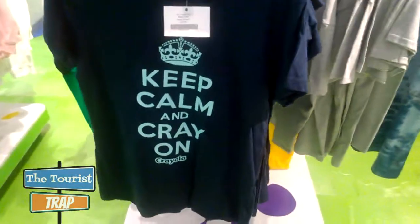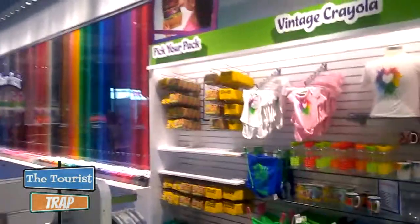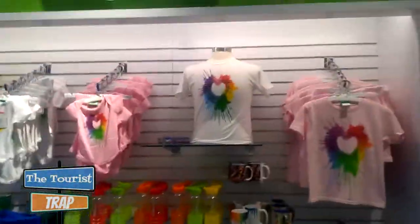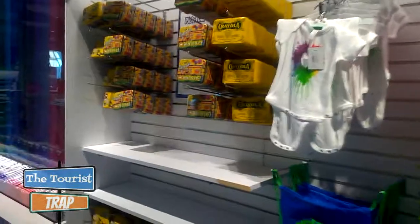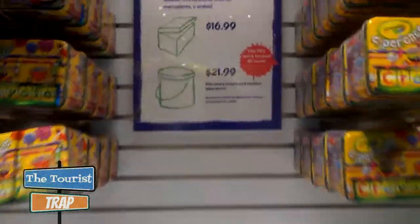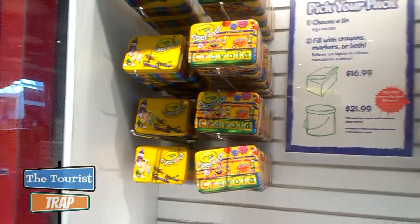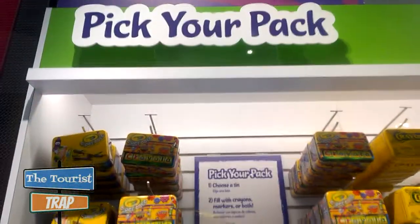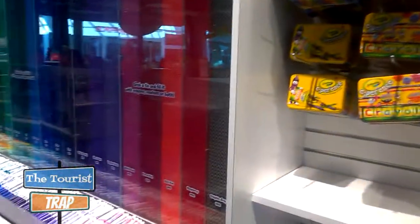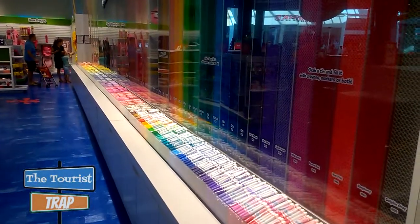Pretty cool shirt right here. Keep calm and crayon. We're gonna go over here where you can pick your pack. You have vintage crayon shirt designs. You basically pick you a tub. Doesn't look like they have the large ones. The large ones are a big one. They have the small ones. But you pick one of these tins and then fill them up with markers and crayons.